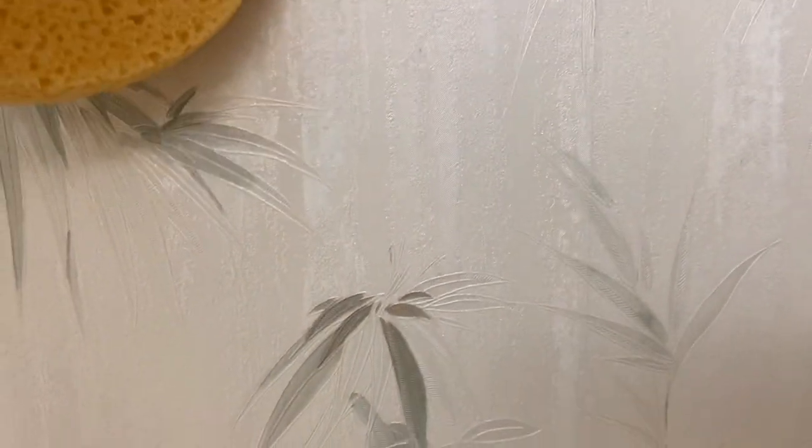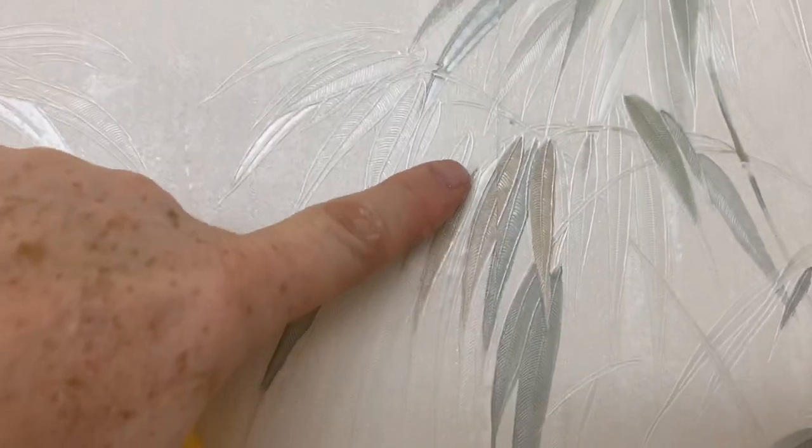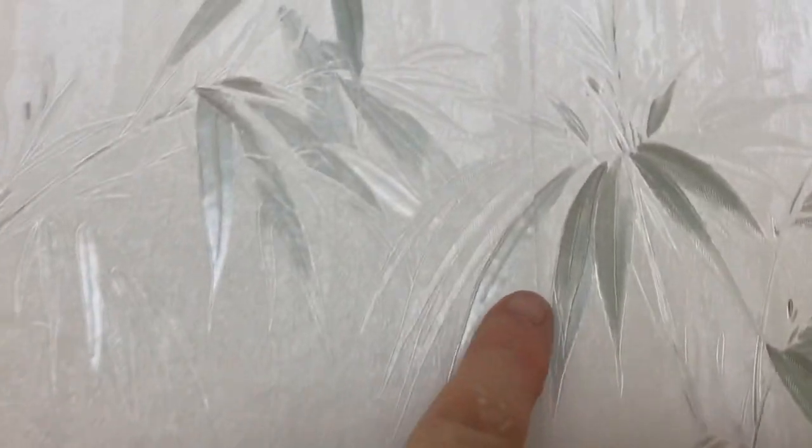Okay, guys. Is this a perfect match? Sure it is. Let's go back up above our perfect match. What happened here? That is not a perfect match. That's a 16th of an inch off. I hate it. I hate it. And why is that?